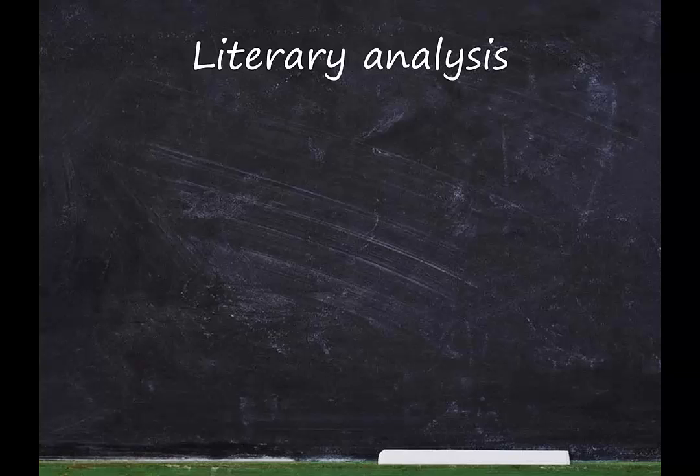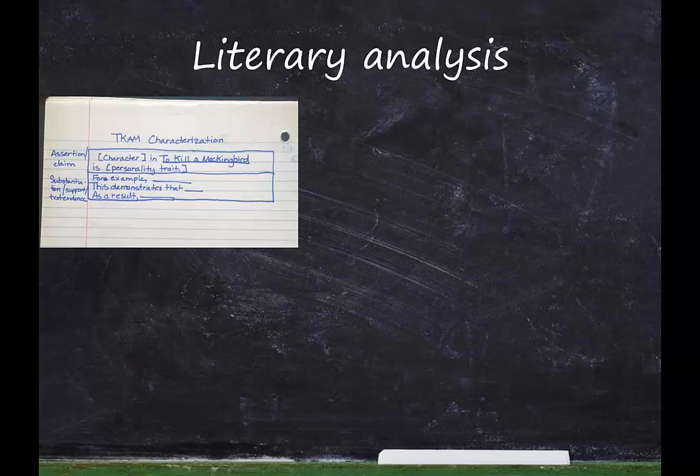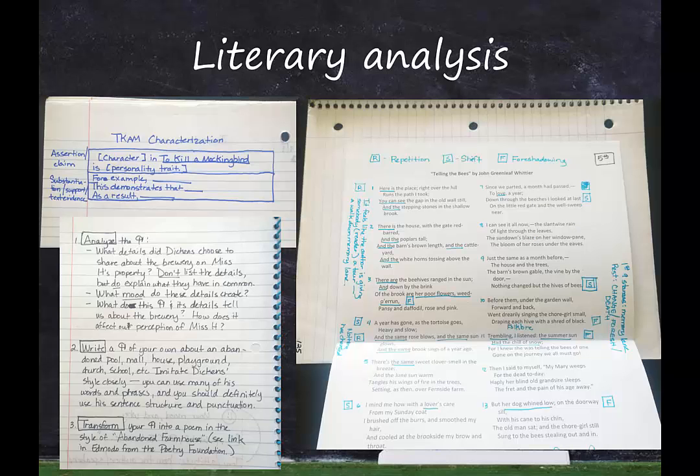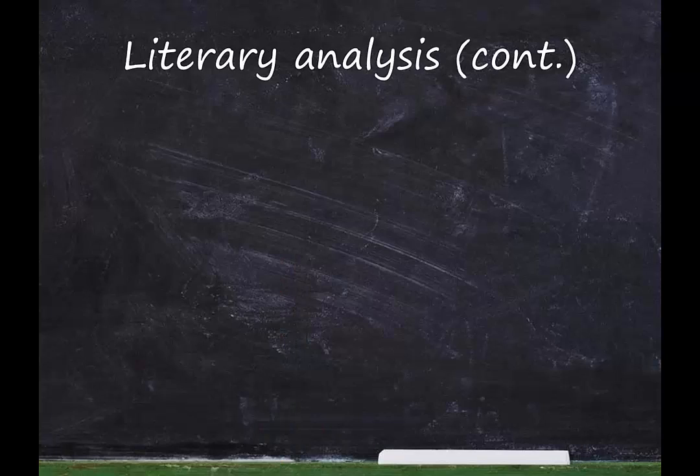Then there's literary analysis. Here's one where I taught characterization and gave students some key words and sentence stems to get started. Here's a cool little activity where we analyzed some of Dickens' writing, imitated his tone and syntax with a different subject, and then turned that prose into a poem. And then here's a poem that we annotated together.